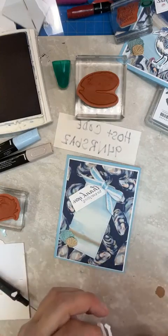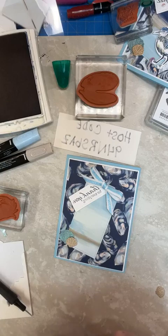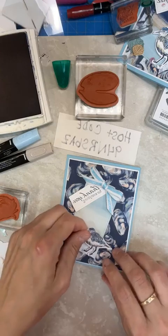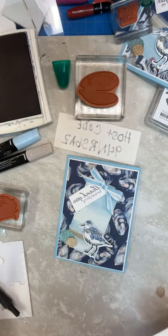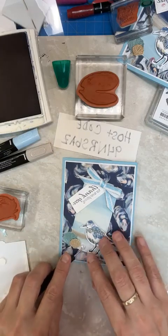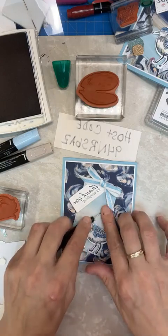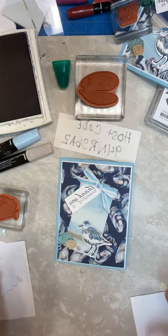Then he can get some dimensionals, of course. What I do when I mess him up there. Then he'll just stand right there. Super cute. Now we're going to add, of course, a big pearl down there, and a couple more to our card.